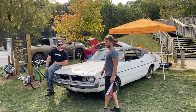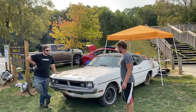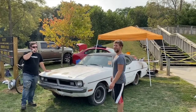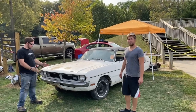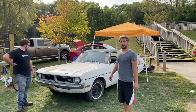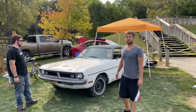So it is Wednesday here at Ducktail. We got the barn find 71 Demon. The Bondo find? The Bondo find. We got the Bondo find here. Drug it out of a barn in Lafayette for a whopping 500 bucks and trailered it here. And we got to get it running by the end of the weekend because it's my ride home.